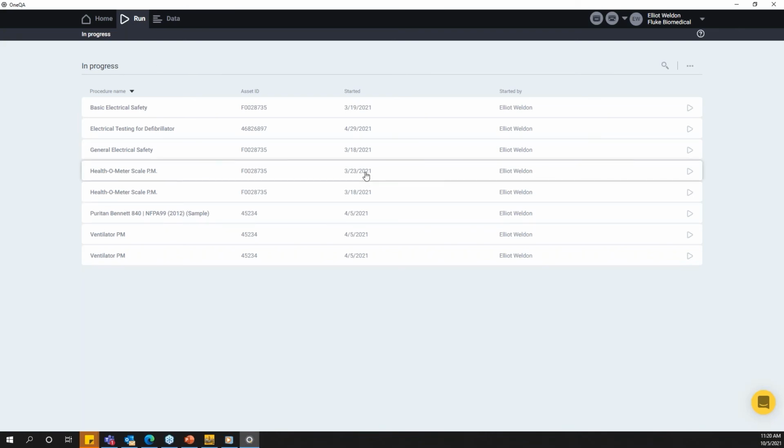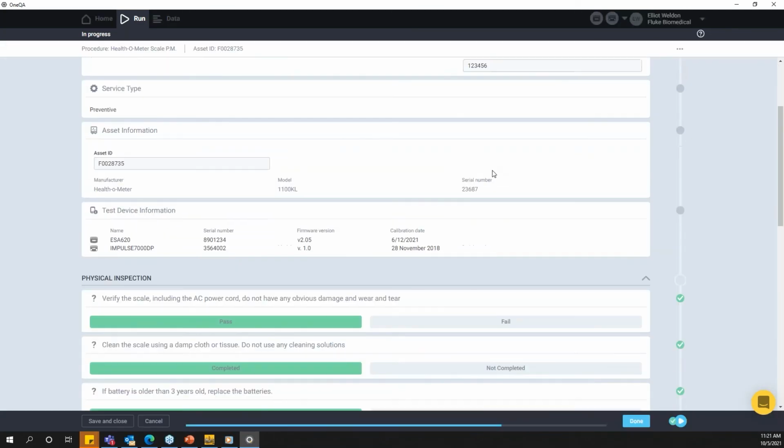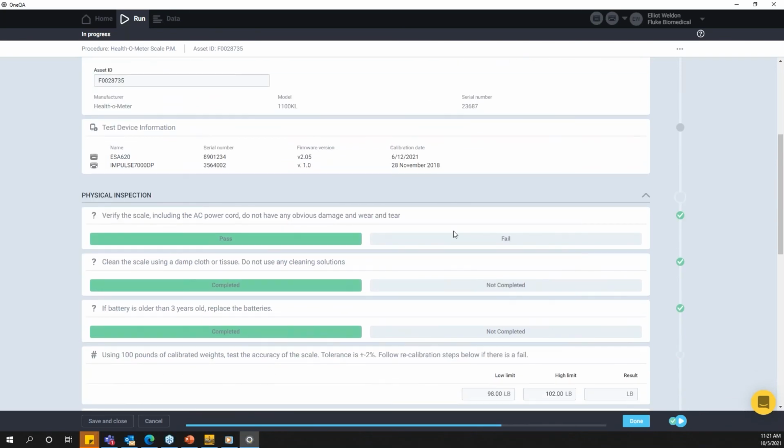Okay, so I'll have to close out my procedure, go work on the blood pressure cuff for that patient monitor, and then at some point have to come back and finish my scale PM. Well, if it's been a day or a week or whatever the case may be, you might not exactly know where you left off. You don't want to skip a step, miss a step. You just go to the run tab, find the procedure that you're looking for, and select play. What that'll do is pull up exactly where you left off.